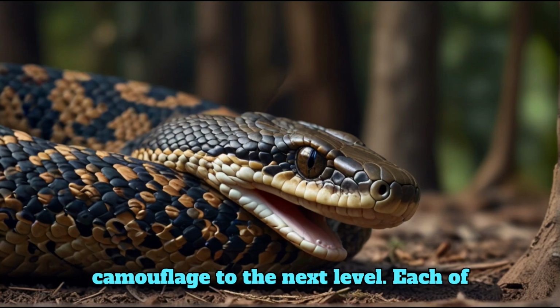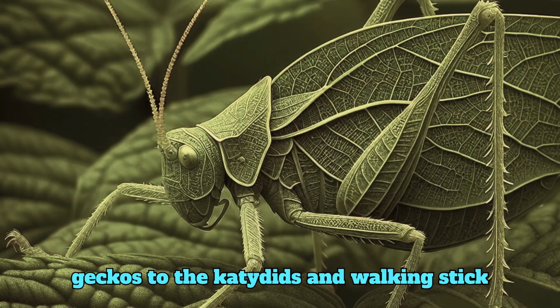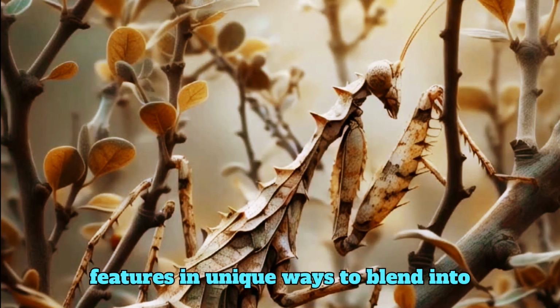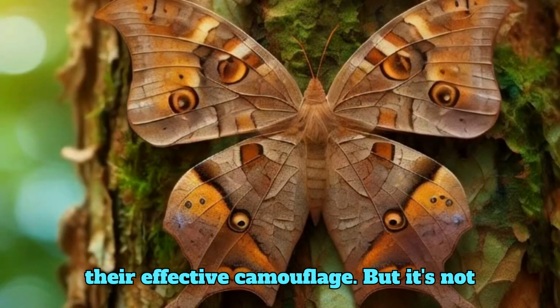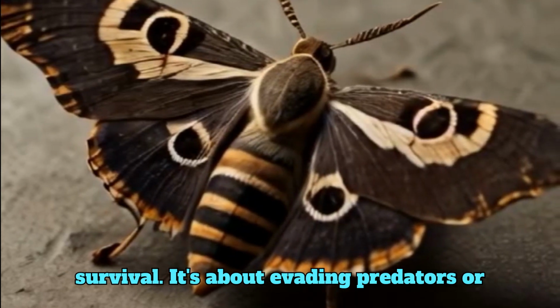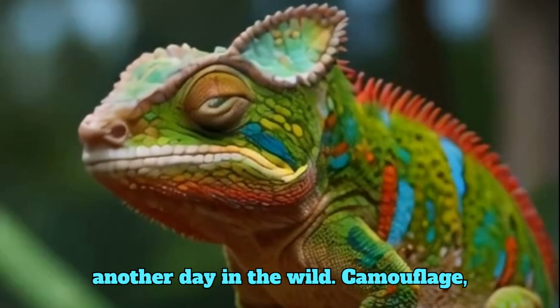Each of these creatures, from the leaf-tailed geckos to the katydids and walking stick insects, utilize their physical features in unique ways to blend into their environment. Their coloration, shape and behavior play crucial roles in their effective camouflage, but it's not just about blending in, it's about survival. It's about evading predators or lying in wait for prey. It's about living another day in the wild.